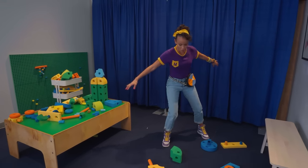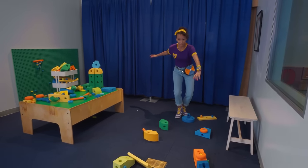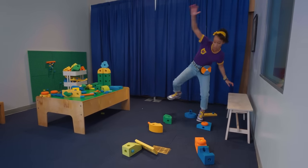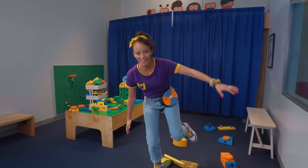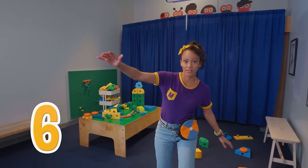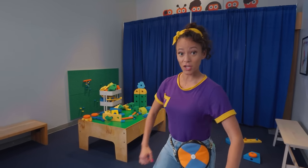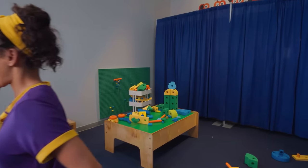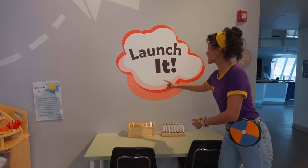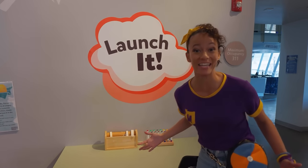Whoa! Look at all these moon rocks. We have to hop over them. Will you hop with me? Okay. Nice hopping. 5, 6, 7, 8. There's more to create. Let's go! Creativity installed. Whoa! It says, launch it. You must be able to launch things here.